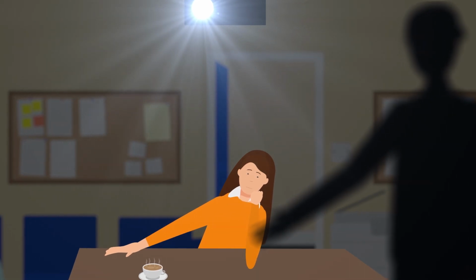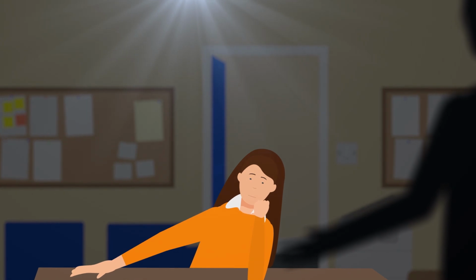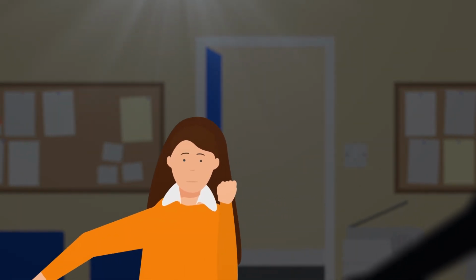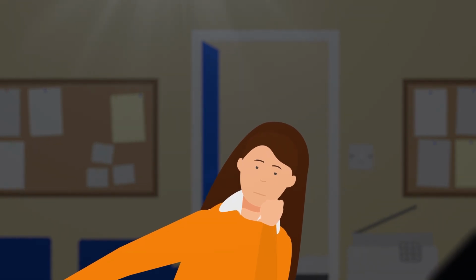Do you ever find yourself sitting in a long staff meeting or staff training session after a full day's work feeling your eyelids becoming heavier and heavier? You may fidget, widen your eyes, you might move positions, or you might even pinch yourself. It's a horrible feeling, isn't it?